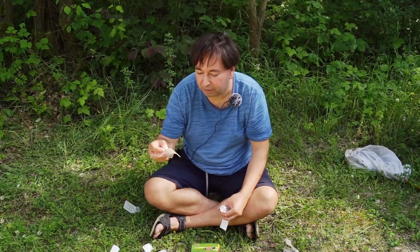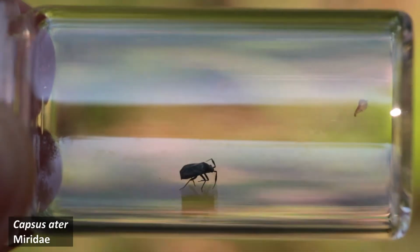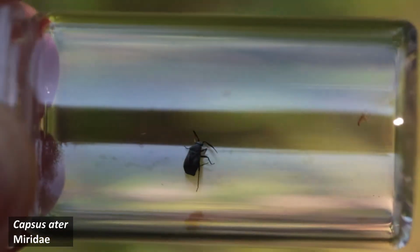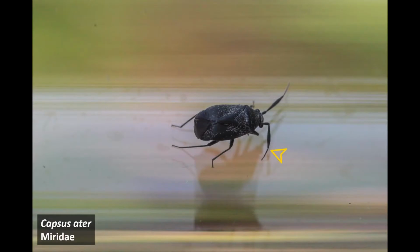And then another one, also very abundant, another Miridae. It's Capsus ater. As you can hear from the name already, ater means black, so it's completely black, but it's only the male which is completely black. The female is a little bit black and red, and the antennae are thin in the beginning, then thicker, and in the end thin again. So you can't confuse it with any other Miridae either. Very typical, completely black. Also phytophagous, feeding on grasses.